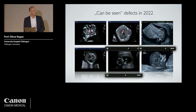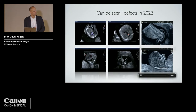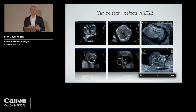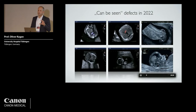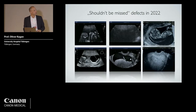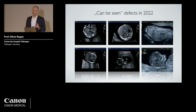There are spina bifida, and there is a cleft lip and palate. But obviously, these are rare anomalies, and you can't build up a screening system based on these anomalies. But you can really say that the ones that I've shown you before shouldn't be missed defects; these should always be picked up. With the other ones, I agree that these are a bit more difficult.